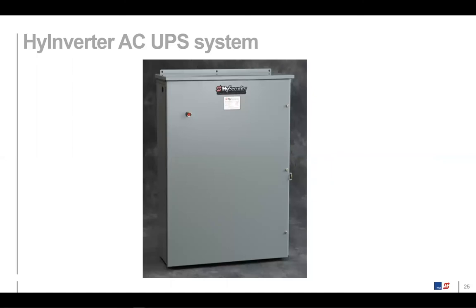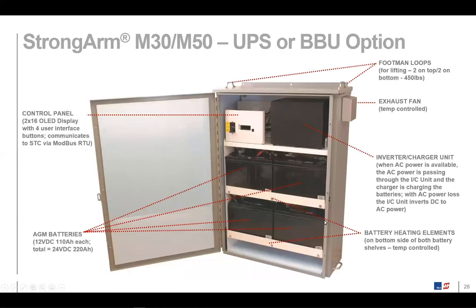Many of the more high availability hardened sites might already have auxiliary power, because they realize that when the power goes out, your stuff isn't working, and they always want it to work. But if they don't have auxiliary power, we sell a UPS or battery backup system. It's called the high inverter AC. If you need battery backup for the M30 or M50, this is the unit you want.